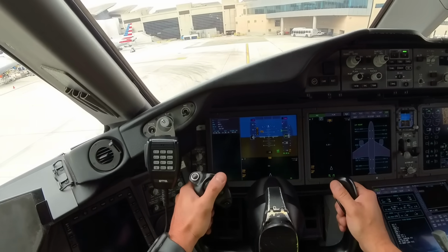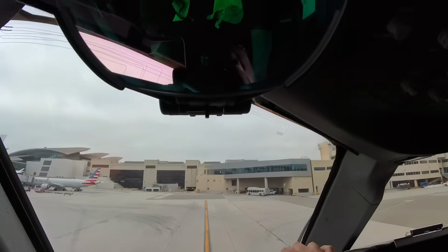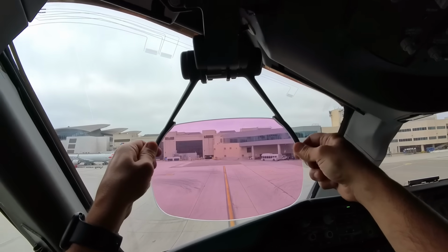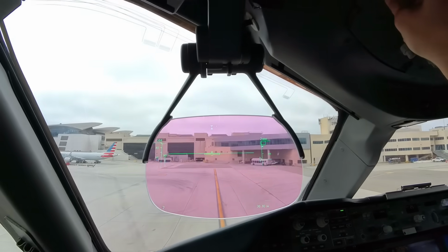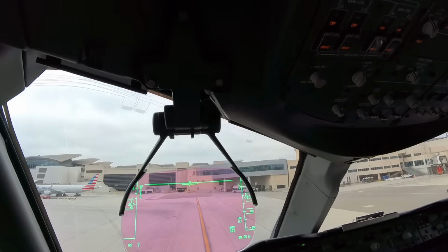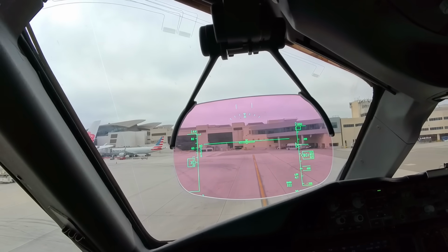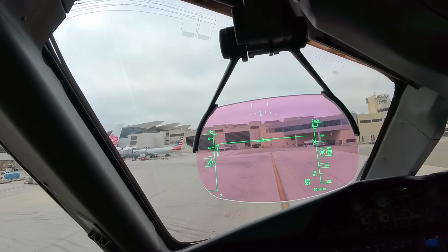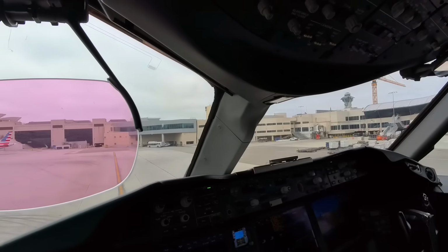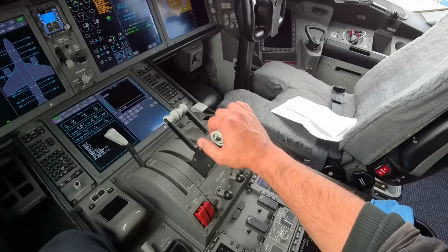Good afternoon, ground, Alaska 1353, Charlie 8, taxi with Yankee. Correction, Charlie 7. Alaska 1353, LA ground, follow United in front of you to runway 25 right. 25 right after United, Alaska 1353. Ground, Scout 4928, information Yankee, out of the box, taxi. Scout 4928, LA ground, north side today, runway 24 left, taxi Charlie, hold short of Charlie 7. 24 left, Charlie, hold short Charlie 7. That was 4928.